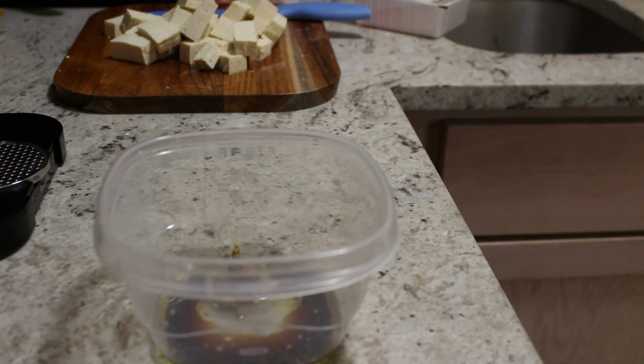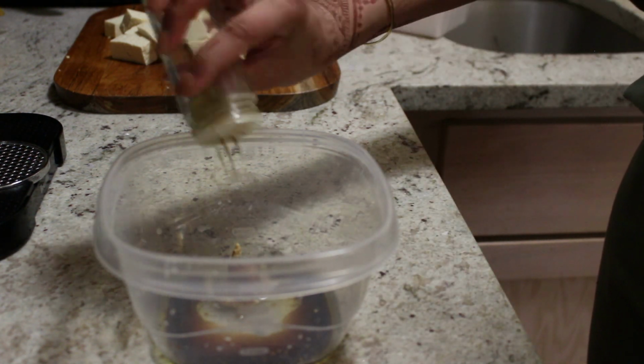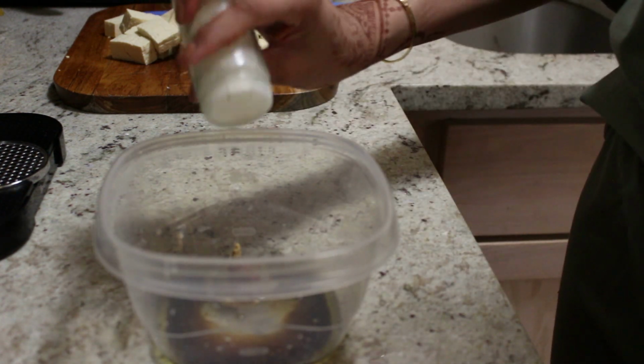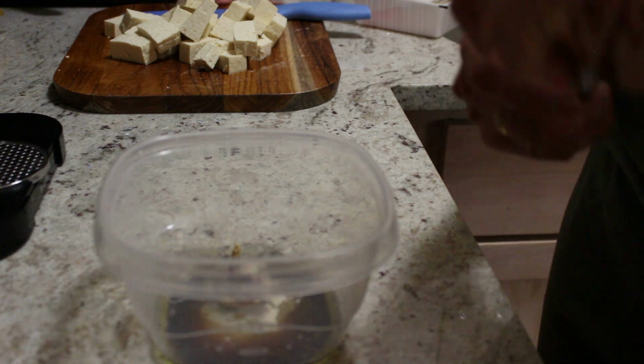And then comes your dry ingredients. So I have a little bit of cumin, a little bit of onion powder, a garlic pepper salt combo.